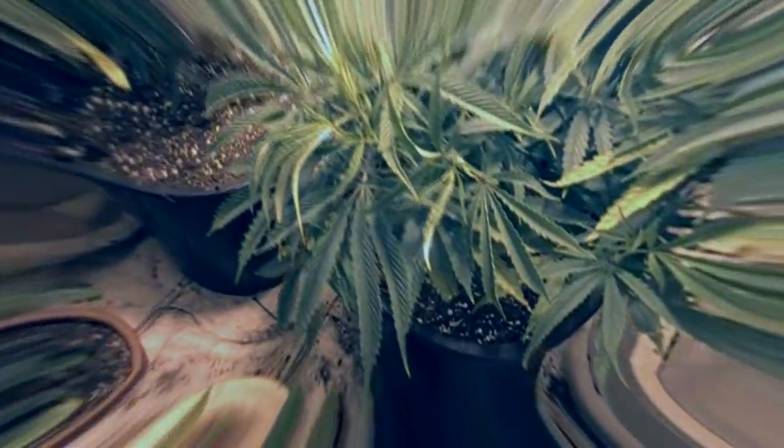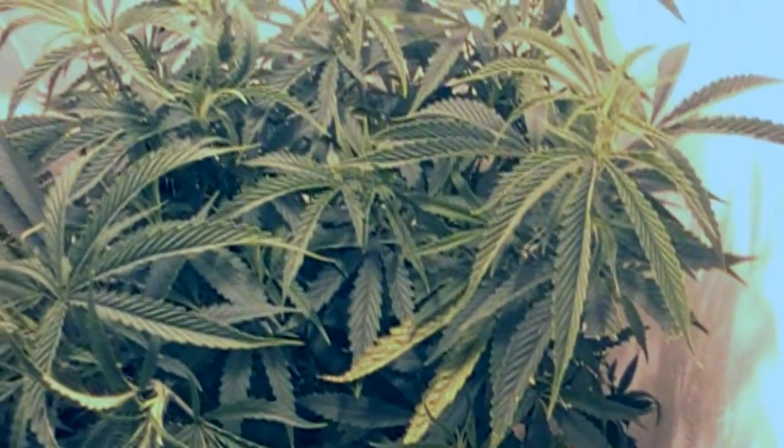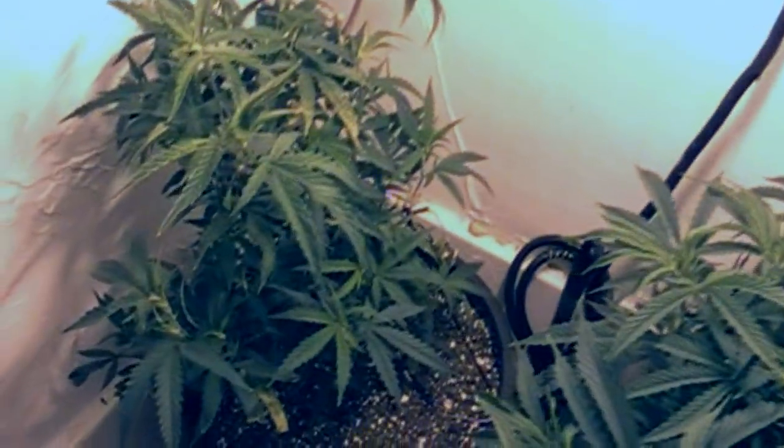What we have here is Double Purple OG Kush by Riot Seeds. Their website is www.riotseeds.ml. These are amazing genetics.